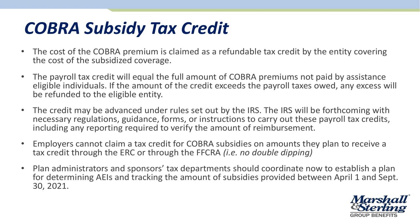And while we are awaiting much guidance on how to implement these COBRA subsidies, including all the notices and filing, something that plan administrators and employers can do now is to coordinate and establish a plan for determining who assistance eligible individuals are and how they're going to track the amount of subsidies that are provided during the subsidy period.